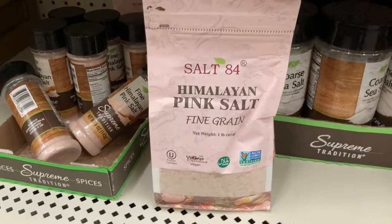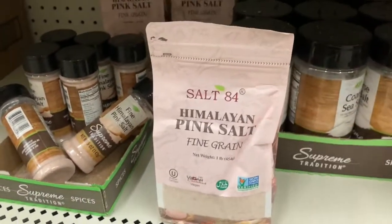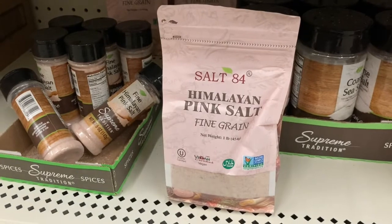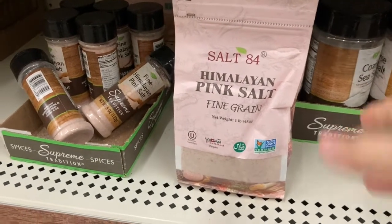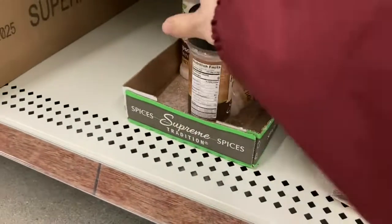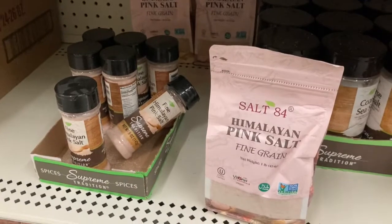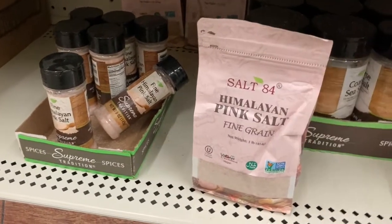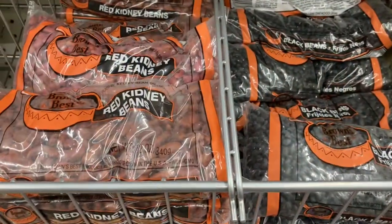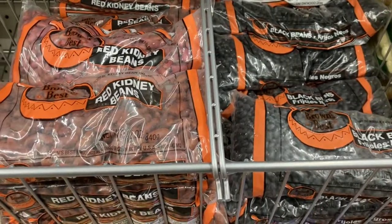Okay, so they do have the pink Himalayan salt here, and this is actually a really good deal. The only place that I know of that has a better deal is Big Lots, but if you don't have a Big Lots, this is a really good deal, better than most places. Stay away from this one because this is less salt for the same price, but this is much better quality salt. They do have lots of beans, but you can usually get beans even cheaper than a dollar a bag, so I wouldn't recommend getting those.